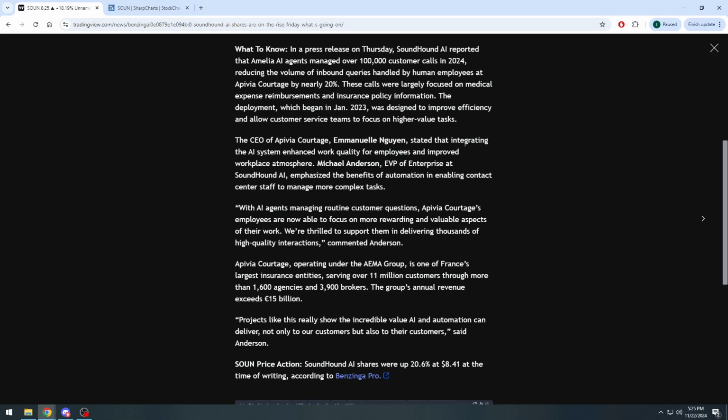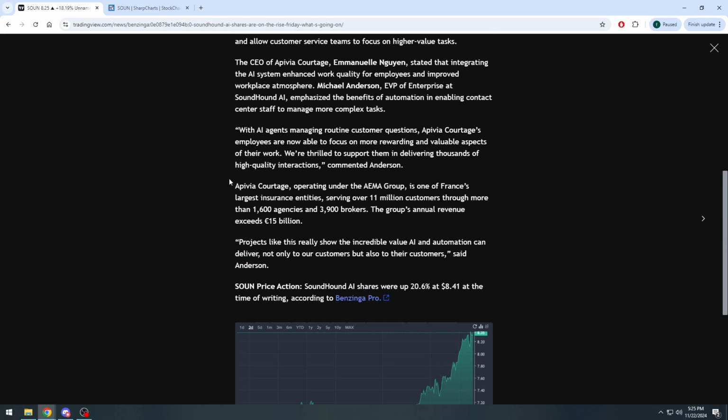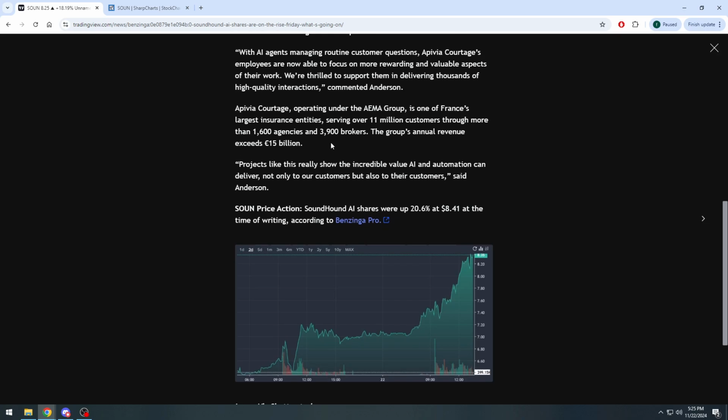So the CEO stated that integrating the AI system enhanced work quality for employees and improved workplace atmosphere. Well, that's good. SoundHound emphasized the benefits of automation and enabling contact center staff to manage more complex tasks. Quote, with AI agents managing routine customer questions, our employees are now able to focus on more rewarding and valuable aspects of their work. We're thrilled to support them in delivering thousands of high-quality interactions. One of France's largest insurance entities, serving over 11 million customers through more than 1,600 agencies and 3,900 brokers. The group's annual revenue exceeds 15 billion.